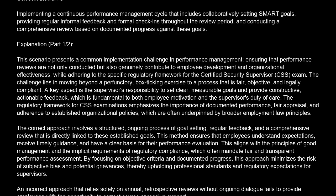Explanation. This scenario presents a common implementation challenge in performance management: ensuring that performance reviews are not only conducted, but also genuinely contribute to employee development and organizational effectiveness, while adhering to the specific regulatory framework for the Certified Security Supervisor (CSS) exam. The challenge lies in moving beyond a perfunctory, box-ticking exercise to a process that is fair, objective, and legally compliant. A key aspect is the supervisor's responsibility to set clear, measurable goals and provide constructive, actionable feedback, which is fundamental to both employee motivation and the supervisor's duty of care.